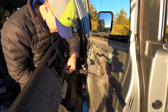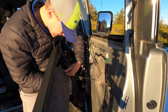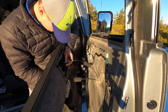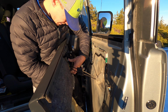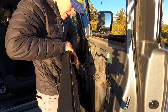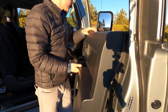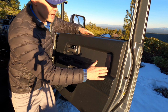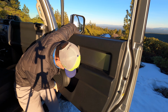All right, so once again, green goes on the bottom. I'm going to insert that ball, pull this around, push it in, do the same thing with the white one here. Once we've got those both snug, then we're going to take the top portion of the door here and insert it up top. Make sure that's nice and snug. And then with this snug, we're just going to go along the edge. We're just going to pop in those plastic screws.